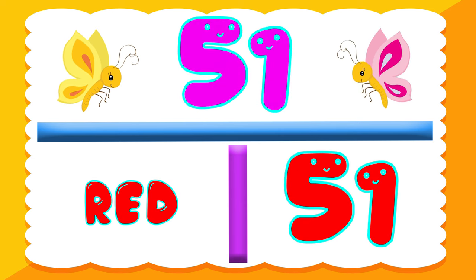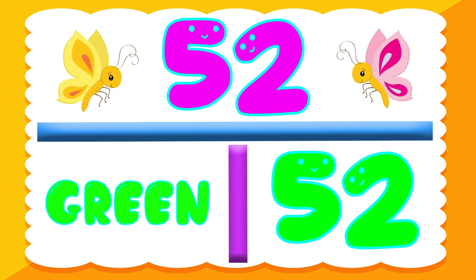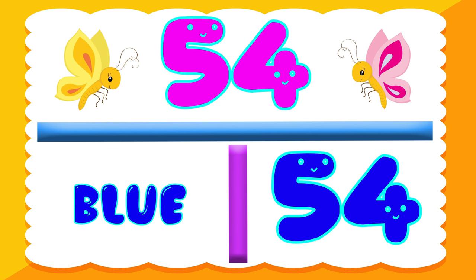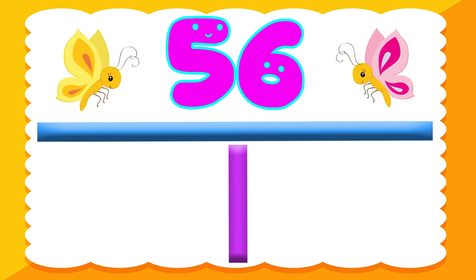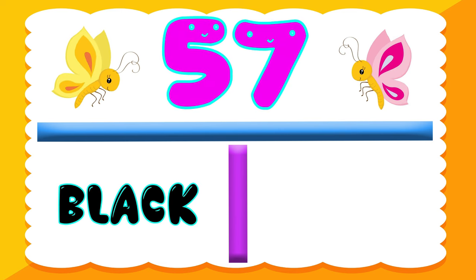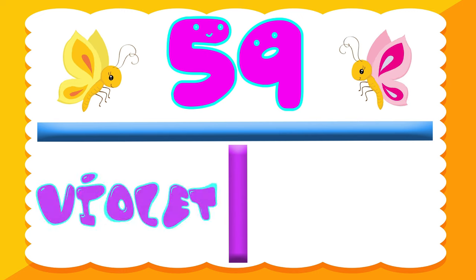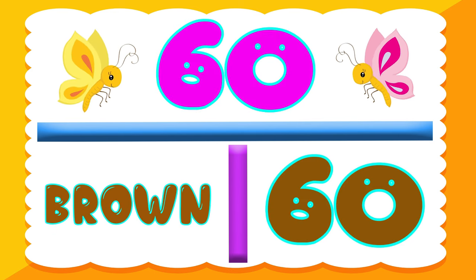51, red 51. 52, green 52. 53, yellow 53. 54, blue 54. 55, orange 55. 56, golden 56. 57, black 57. 58, pink 58. 59, violet 59. 60, brown 60.